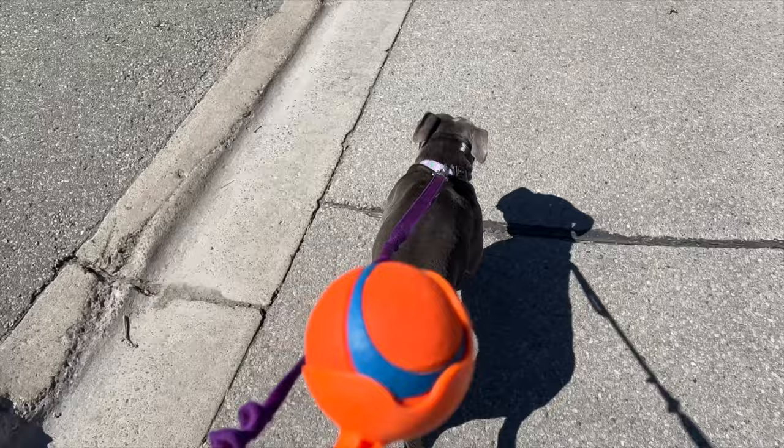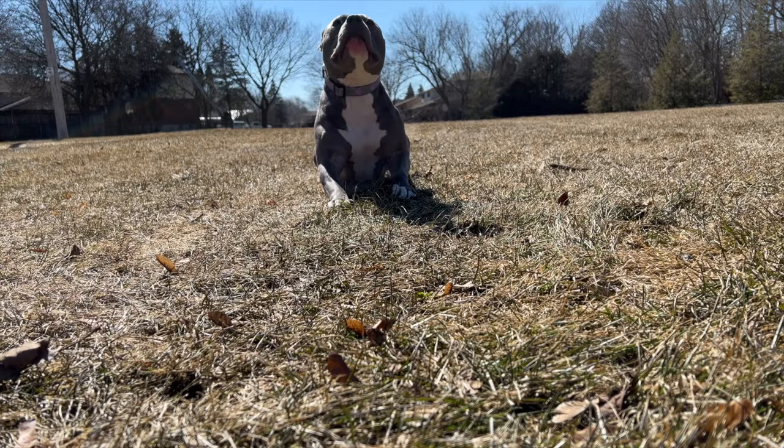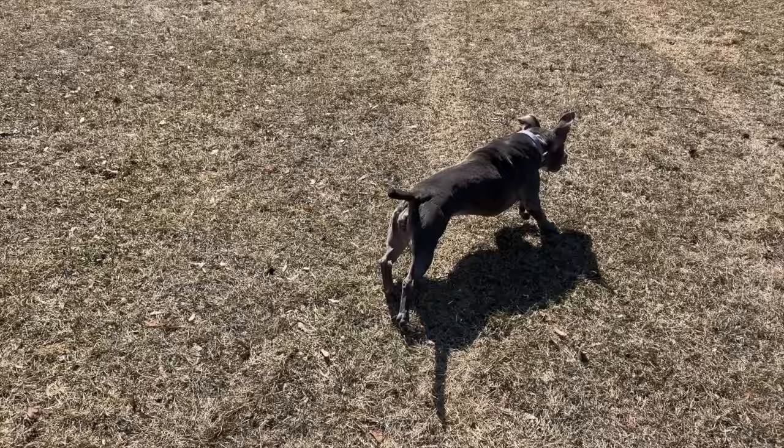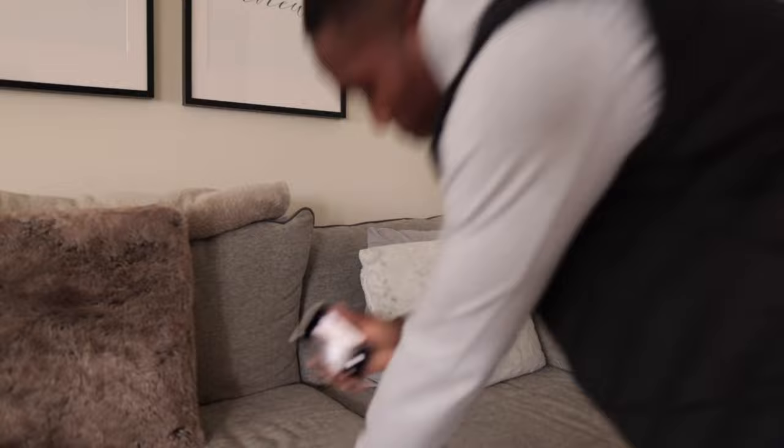Now, as I get home, Luna already knows what time it is, so she's waiting for me at the door for her walk. So we typically do a bunch of laps around the block before playing some fetch at the park to make sure that she runs out all of her energy. At this point, I know I've got at least 30 minutes of downtime.